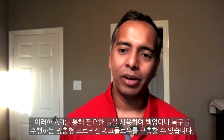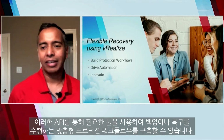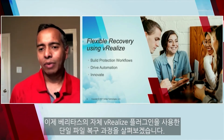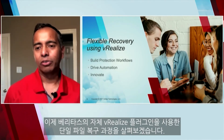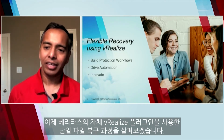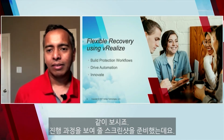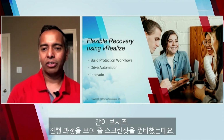And these APIs allow us to build custom protection workflows, whether it's backups or recovery, using their native tools. So I want to take a quick tour through performing a single file restore using the vRealize plugin that we have created. So let's take a look at it. I have a few screenshots for us to go through.